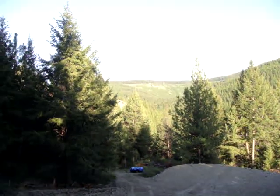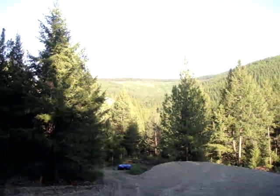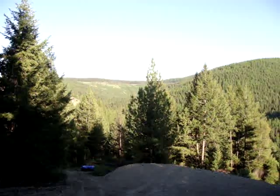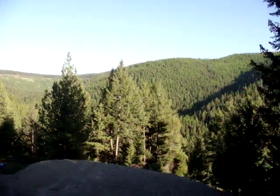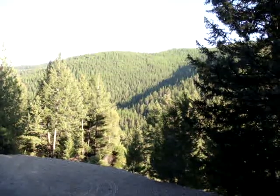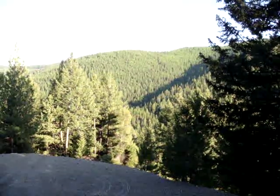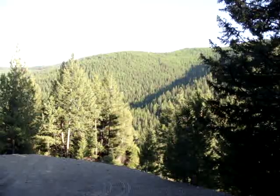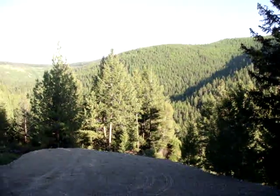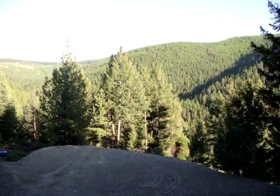Way up on top there, across the way, the forest was cut a few years ago and has been reseeded, so the trees are smaller. You look here, where that shadow goes down the hillside, and the trees are much bigger, and probably in the next decade or two they'll be cut. And it's a renewable, sustainable resource.